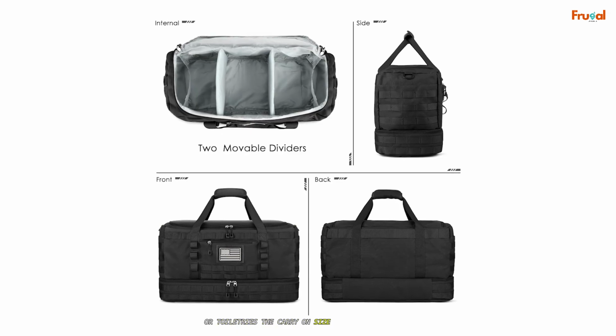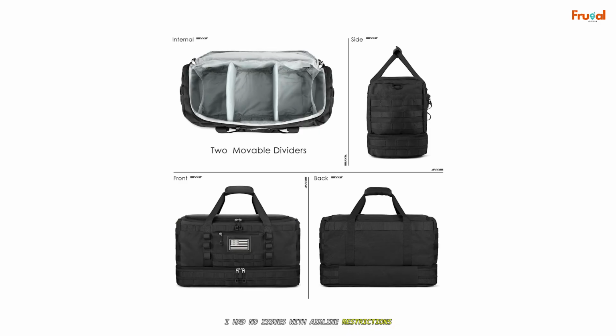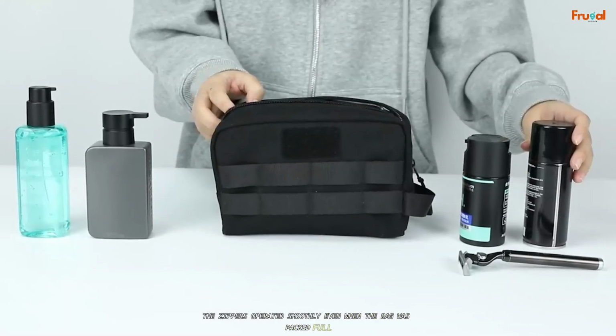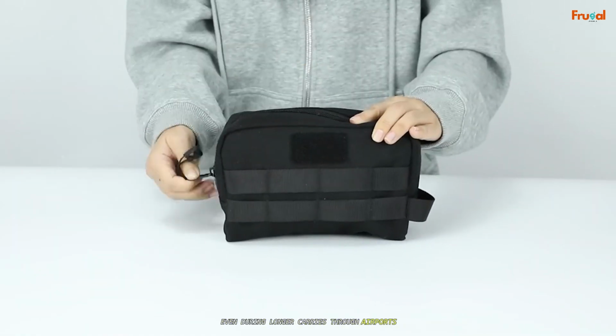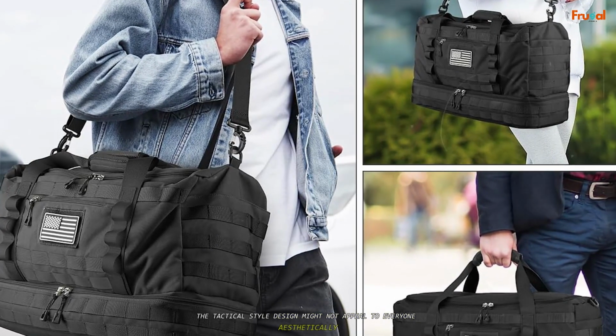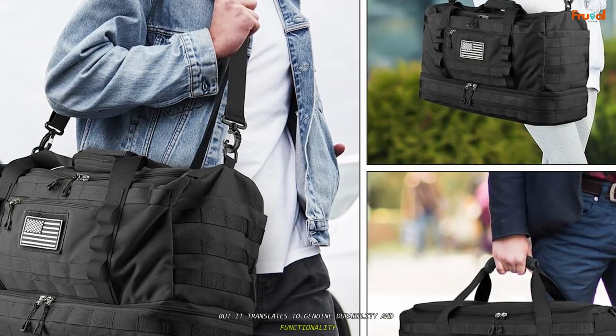The carry-on size compliance is legit. I had no issues with airline restrictions. The zippers operated smoothly even when the bag was packed full, and the handles felt comfortable even during longer carries through airports. The tactical style design might not appeal to everyone aesthetically, but it translates to genuine durability and functionality.